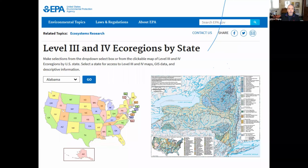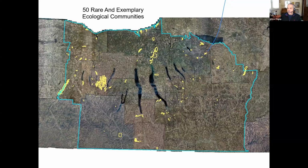All right, from ecoregions, let's go down to the ecological communities that span the PRISM. We have 50 rare and exemplary ecological communities. So rare ones, of course, are ones that are not common, and exemplary means that they are the best examples in the state of those ecological communities. You can see across the PRISM, we have a lot of them, and there's a lack of them down in Broome County, Tioga County. Not too many in Steuben County either, but I don't know if that's just because of a lack of work there, or that it's just not as diverse there.